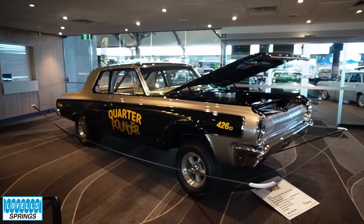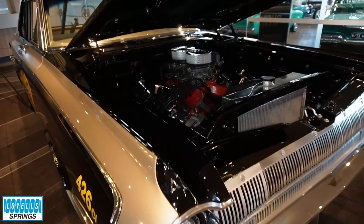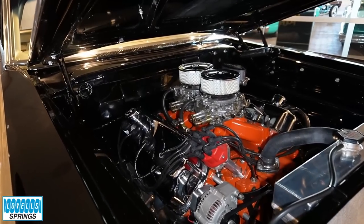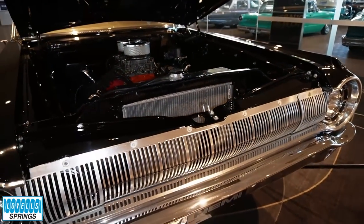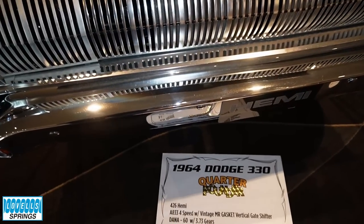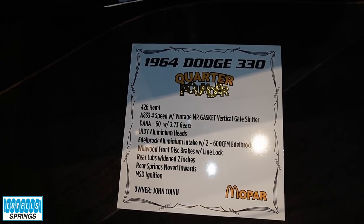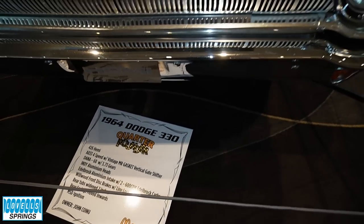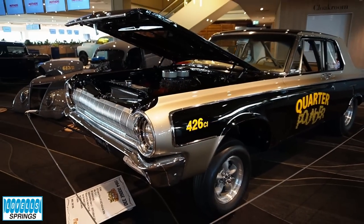Now this thing's left-hand drive, and I imagine straight out of the States. If it's not, I apologise for that, but to me it just looked like that. And I really enjoyed looking at this thing. It's really period correct looking drag car. Still got all the trim and stuff in it. Love the wheel combo.